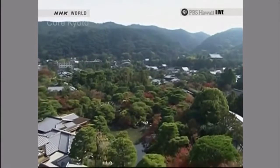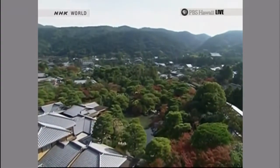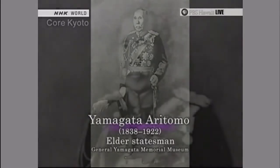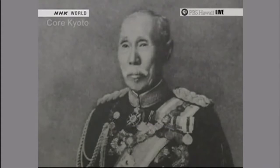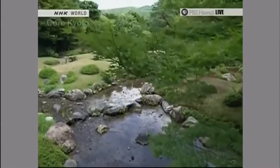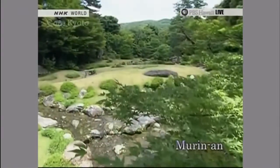development. The third prime minister of modern Japan, Yamagata Aritomo, was a man of many tastes. He poured his talents and money into building gardens, something of a hobby for him. He built his villa, named Murin-an, in Okazaki in 1894.